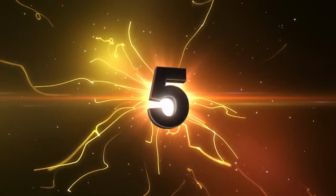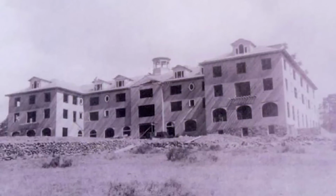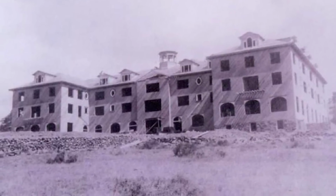In our number 5 spot today, we have the Stanley Hotel. This is a photo of the Stanley Hotel, which is the hotel that inspired the famous Stephen King novel, The Shining. This hotel was under construction in the early 1900s and saw a fateful day in 1911. There was an unexplained explosion that happened in room 217. In the explosion, a chambermaid was seriously injured, but she did end up surviving and she actually returned to work.